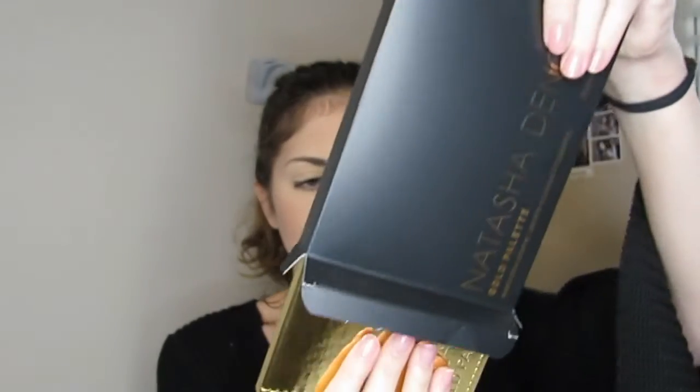Okay, we're opening it finally, now that we've gone over the specs. I just felt it a little bit. Okay, so it's definitely really shiny. It feels really smooth, but it also feels cheap.